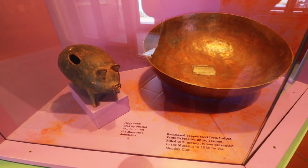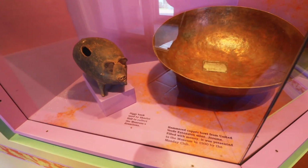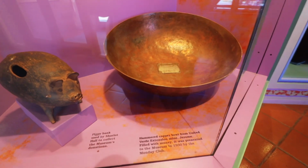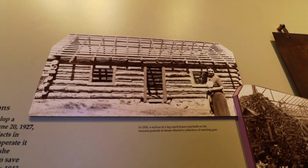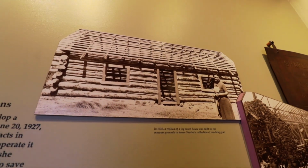In fact, as soon as we walk in, we see this piggy bank that was used to collect museum funds, and then also a hammered copper bowl that was from United Verde Extension Mine in Jerome, and it was filled with money and presented to the museum in 1930. Now, the first museum looked very different. It was just a modest museum, but it looked something kind of like this.